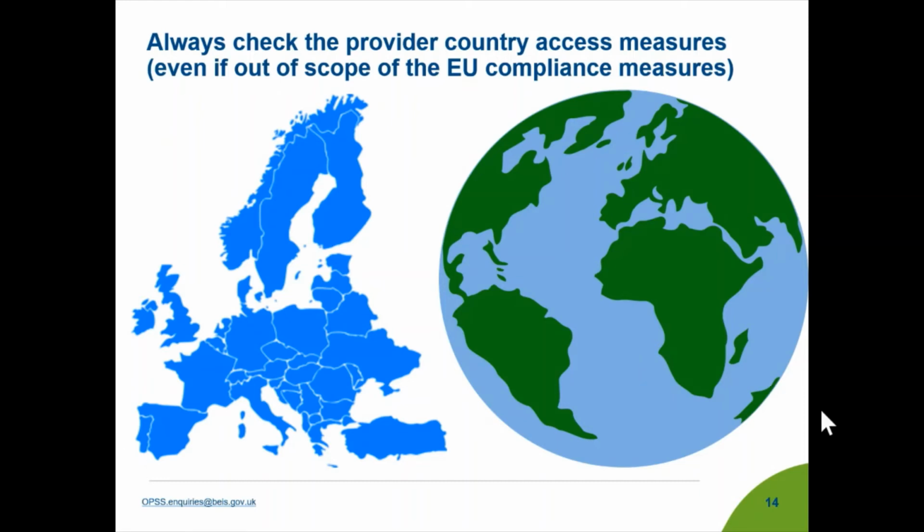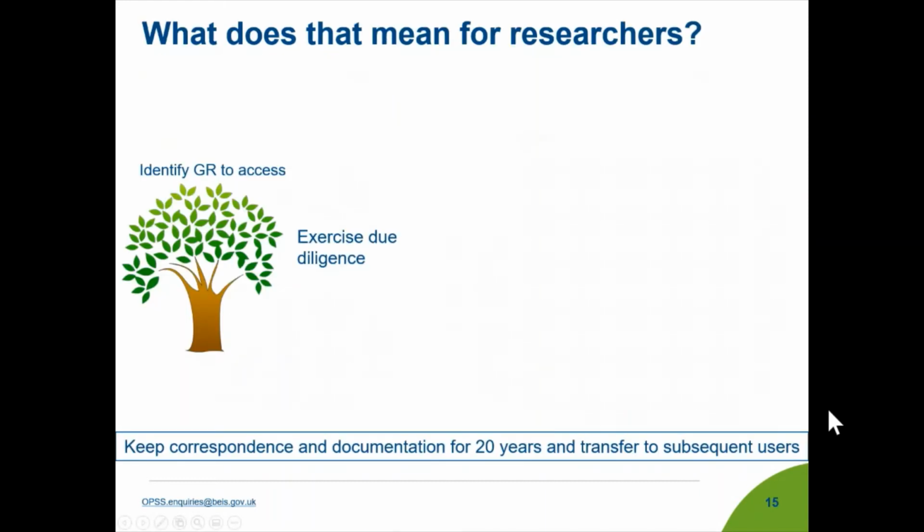Thank you, Rob. So now Rob's covered the legislation in the background, I'm going to cover the more practical side. So what it means for users, what does compliance look like, and our enforcement of it in the UK. So in this example here, we've identified a genetic resource that we want to access. And the first step in compliance is we need to exercise due diligence to make sure that we access it from the country of origin legally.